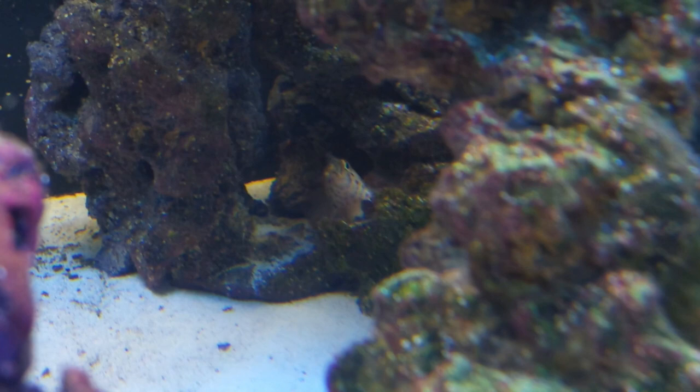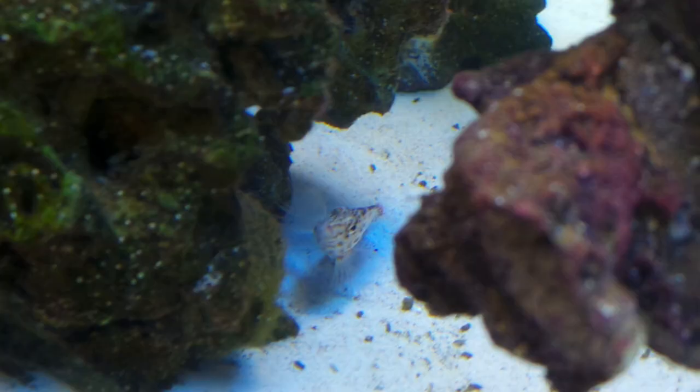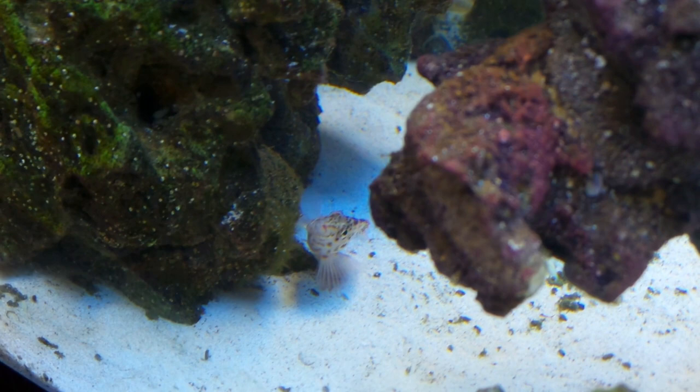And as long as he does really good in here, I will wait a few weeks or so. He's coming out now, look at him. And I'm probably gonna wait about 3 weeks to a month before I add any more fish in here. But the first fish that I do add back in here will probably be two clownfish.